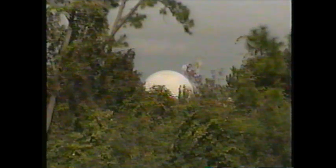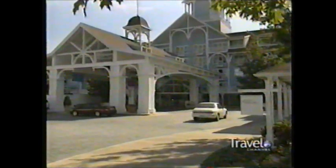Nestled on sleepy Crescent Lake within eyeshot of Epcot at Walt Disney World lie a couple of fantasy-themed resorts that transport you back to the turn-of-the-century summer homes of Martha's Vineyard and Nantucket. The Disney Yacht and Beach Club Resorts.